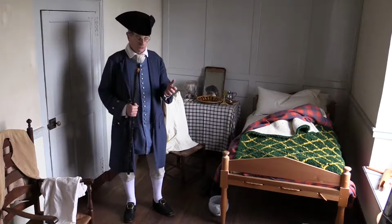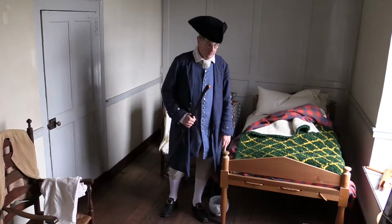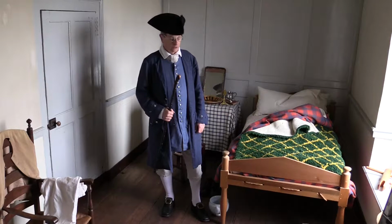The bed is a roped bed, and it is held in tension by the ropes. If he didn't tighten these ropes occasionally, you end up sleeping on the floor. It also has on it a mat, which is a big sack of straw, and on top of that is a feather tick.